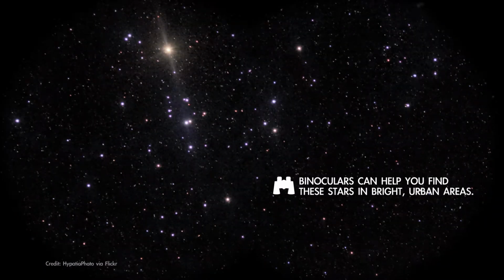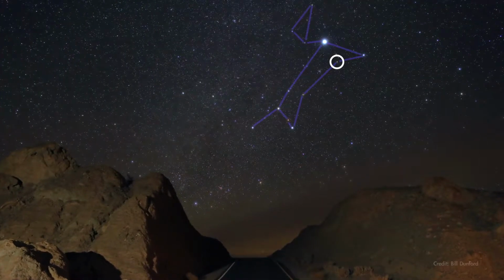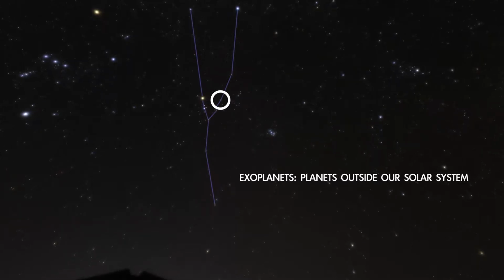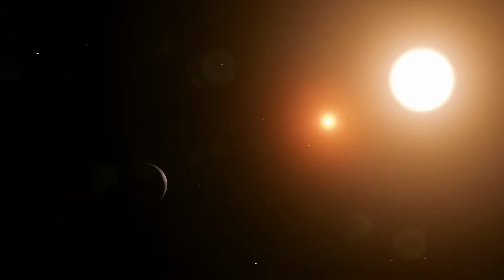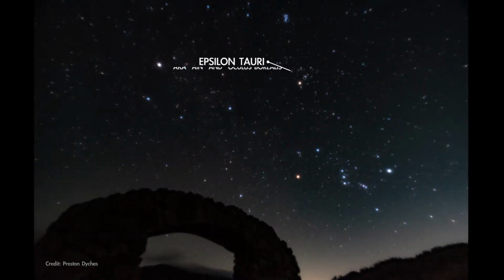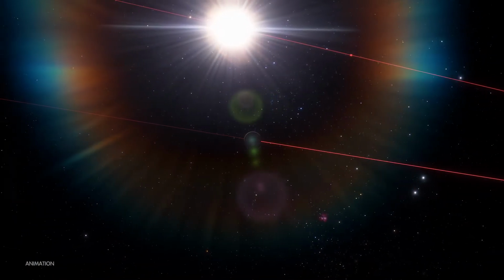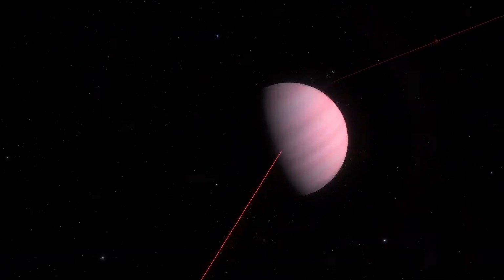than 100 with binoculars. March skies contain several easy-to-find bright stars that are known to have planets of their own orbiting around them. Locate these distant suns for yourself, and you'll know you're peering directly at another planetary system. First is Epsilon Tauri, the right eye of Taurus, the bull. This orange dwarf star has a gas giant planet around 8 times the mass of Jupiter.